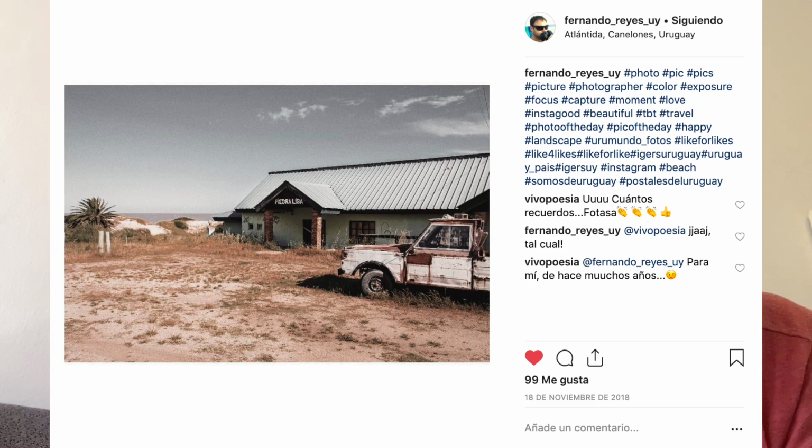This one seems simple, but I love it because it's like I was in a movie, you know. I see this old car and a farm, well, it seems to be a farm, and peace, no one, just the farm there. I liked it. It's simple, but I like it. It transmits something to me.